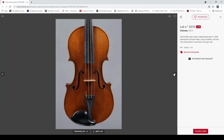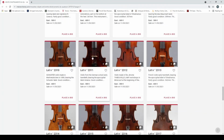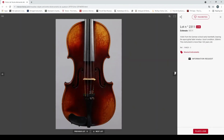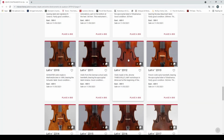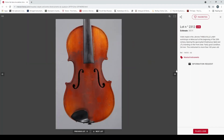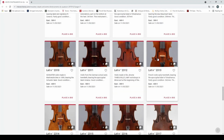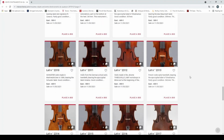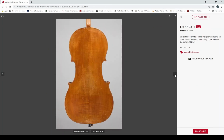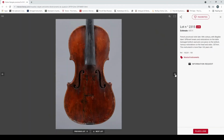Schuster violin made in Markneukirchen. A violin from the German school, early 20th century. Violin made in the JTL workshop. The French violin, early 20th century. A Mirecourt cello there with a Bergonzi label. The French violin, late 18th century.